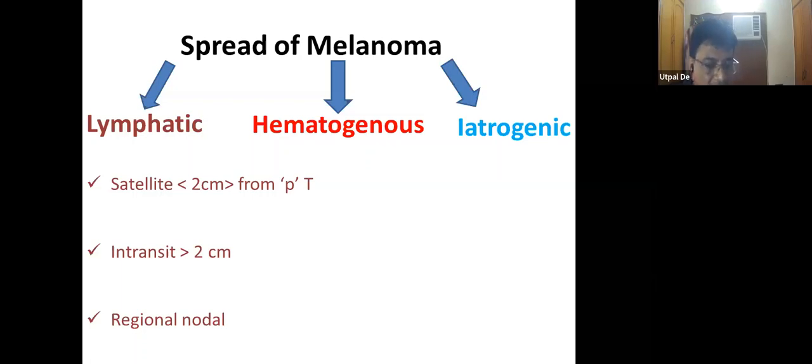Now, in-transit lesions are lesions which are more than 2 centimeters away from the primary tumor, but they fall in the line of drainage of that primary tumor to the nearest lymphatic basin. There can be regional lymph nodes also, which may be involved in melanoma. Hematogenous spread is also found to be present in melanoma, and the classic way in which we can say that hematogenous spread has occurred is that even when we put in a split thickness skin graft, those sites have also developed melanoma. So that is proof that hematogenous spread also occurs. Now, the other mode of spread that has been talked about is the iatrogenic spread, but this is not of much importance.